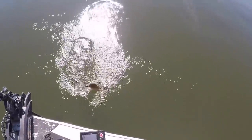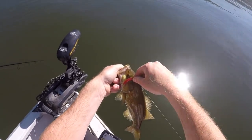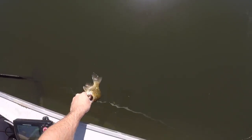Got one. This is a crappie, it's a decent one, but it might be a bass the way it's shaking its head. It's a nice bass. Fish of the day though, nice. Small thing. Red eyes, look at that. That's crazy.